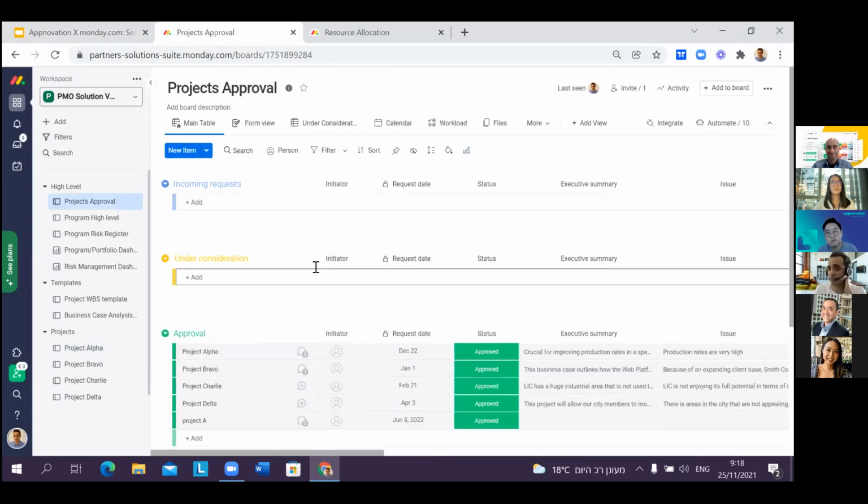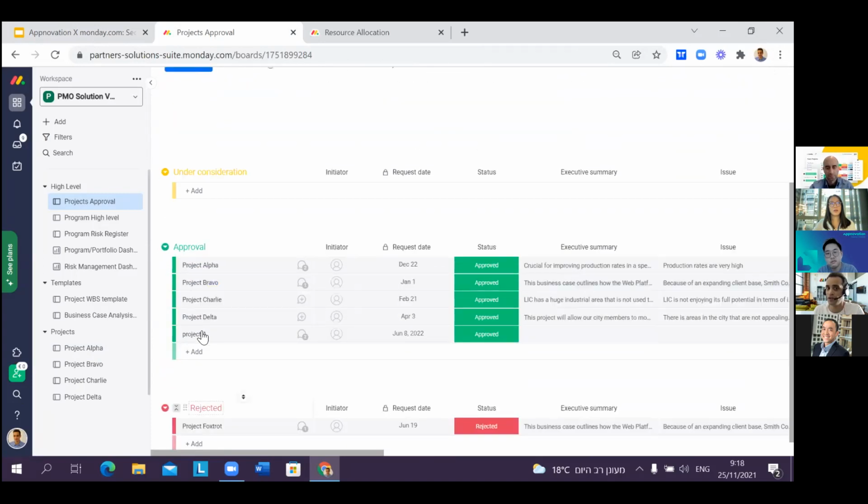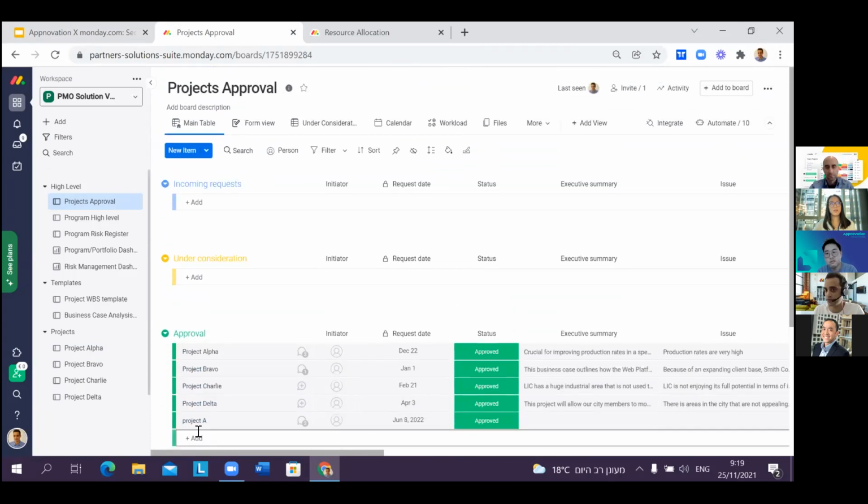What we're seeing here is a project approval board. That's a board which allows me to intake requests seamlessly, as we've just talked about. That can come from employees, but it can also come from people outside of your organization. The architecture of this board is, I can see that incoming requests are here, and requests under consideration. These were the ones that got approved, and these are the ones that got rejected.